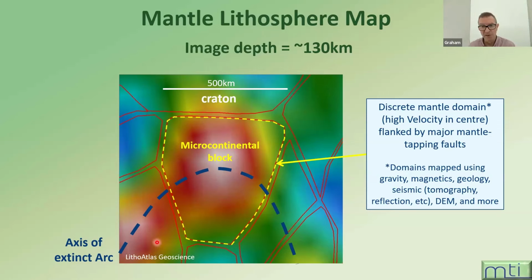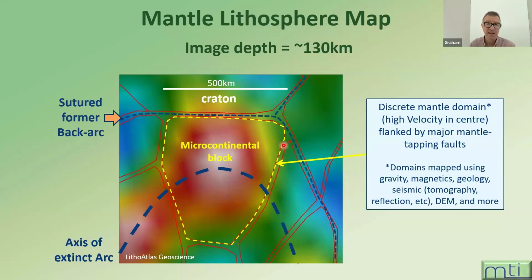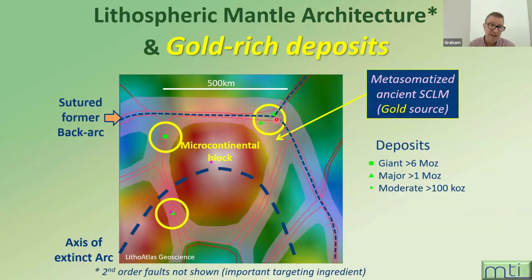The areas of lower velocity will be where the metasomatic melts have been focused and also capped, and hence that's where the ore deposits are. Okay, so the gold-rich ore deposits and even the big copper deposits in the region are in settings like this. So we've got a giant gold, a major, another major, giant, and another major. Actually, another giant just to the north of that structure there, in a newer version of this diagram.